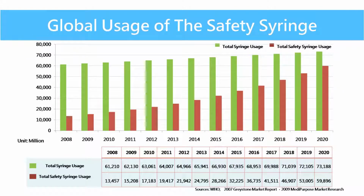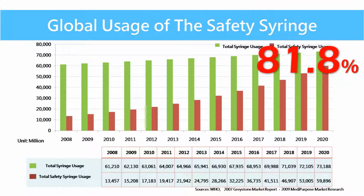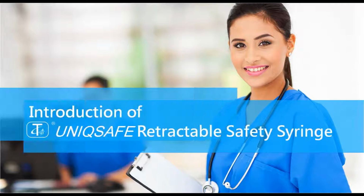According to the report, the usage of the safety syringe is continuously increasing. By 2020, the usage of the safety syringe will reach 60 billion pieces, accounting for 81.8% of total syringe usage. Using the safety syringe instead of the traditional syringe is an inevitable global trend. So, the question is, which safety syringe on the market is capable of leading the revolution? We believe it is the Uniqsafe retractable safety syringe that will be the leader.